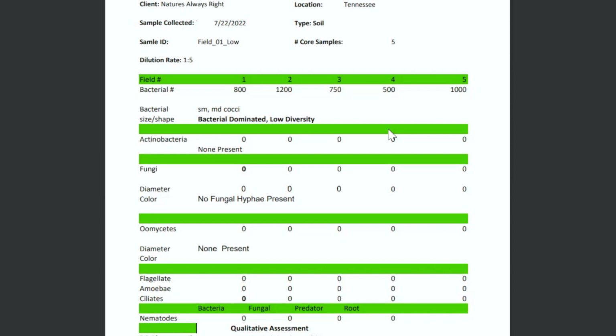So the main things that I'm looking for when I'm doing one of these reports, the first thing I'm looking for is fungi and also nematodes. So nematodes are quite large. You can see them almost immediately when you put them under the microscope. Same thing with beneficial fungi. You can see this stuff fairly quickly.